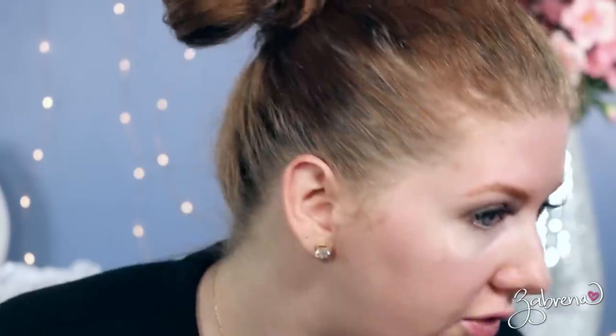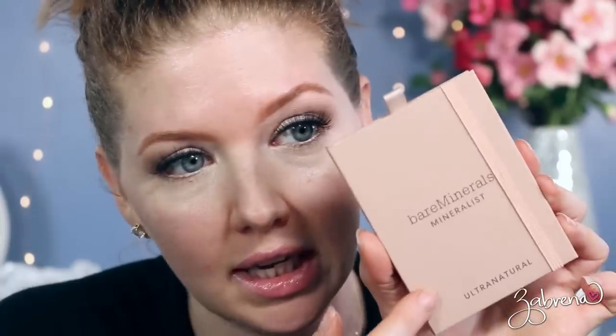Real quickly, before I get into testing this product for you and showing you the foundation I'm using today and all of that great stuff, I'll talk a little bit about the eyes. I have a new palette from Bare Minerals on today because I am creating about 6 different looks with 6 different new eyeshadow palettes that they have come out with. The one that I use today is the one called Ultra Natural. Try reading that backwards in a mirror. It was a very cool toned neutral palette. Simply gorgeous. So that's what's on my eyes today.